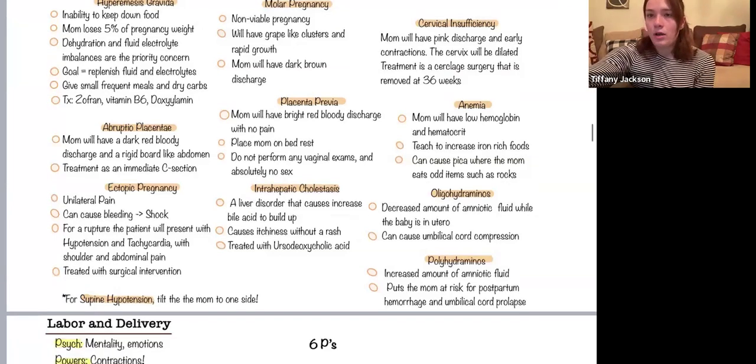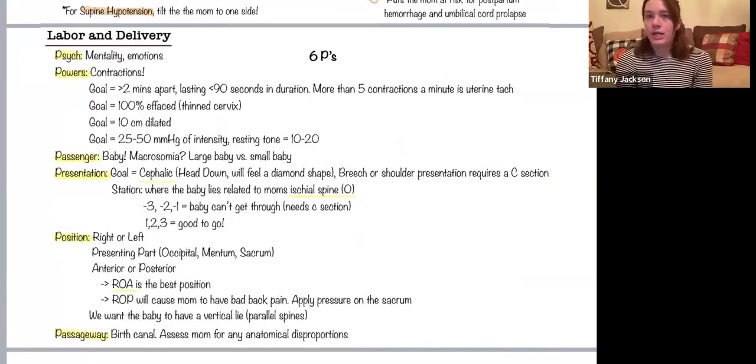Now we get to talk about labor and delivery. We talk about our 6 Ps. We've got our psych, which is mental, emotional. We've got powers. These are contractions, okay? Our goal is to have them essentially more than 2 minutes apart. If she's having contractions every 20 seconds, that's not healthy for baby. Baby doesn't have time to rest and recuperate. We also can't let them be longer than 90 seconds. Again, baby needs to recuperate. If you have more than 5 contractions in a minute, this is uterine tachysystole.